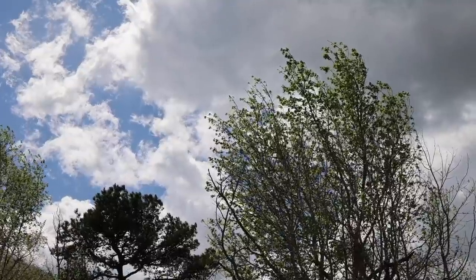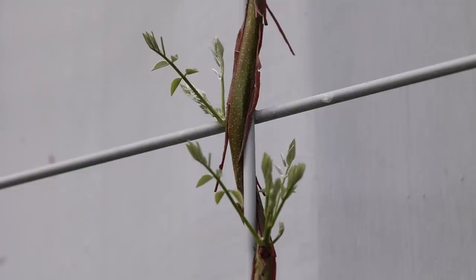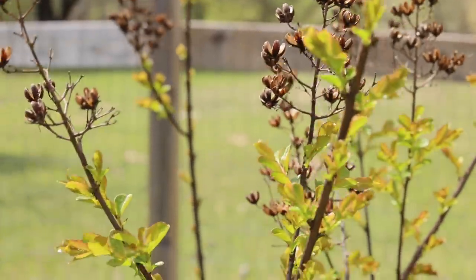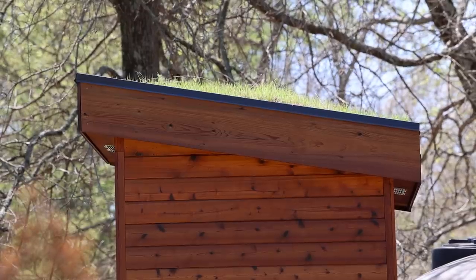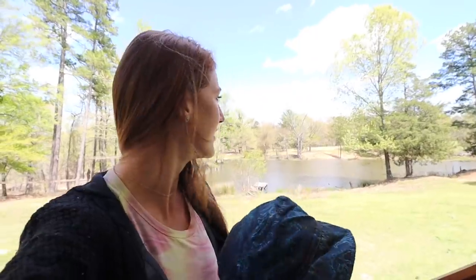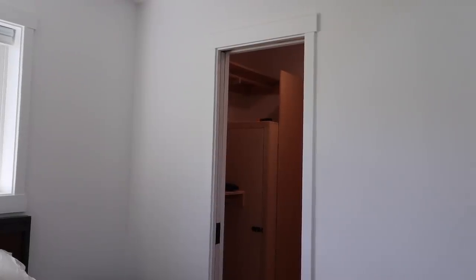It is so beautiful out today. I cannot believe how much everything has popped back up. I feel like overnight, after we got that last rain, everything is so green now. And the pump house roof is starting to come back. The front porch one does have some growth, but the pump house definitely has way more. I cannot wait for all the wildflowers to start coming back. Look at this place.